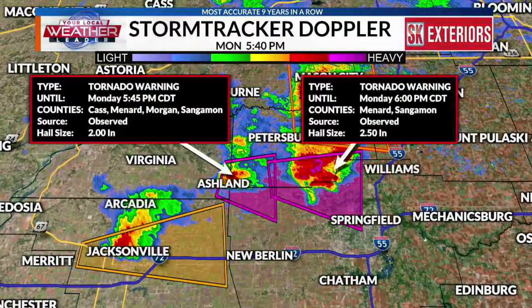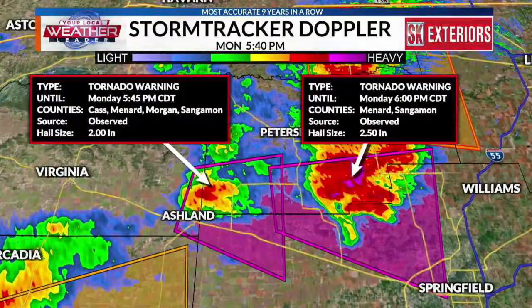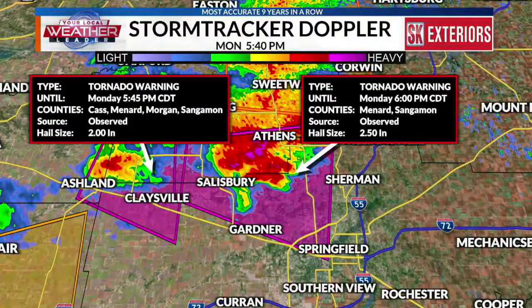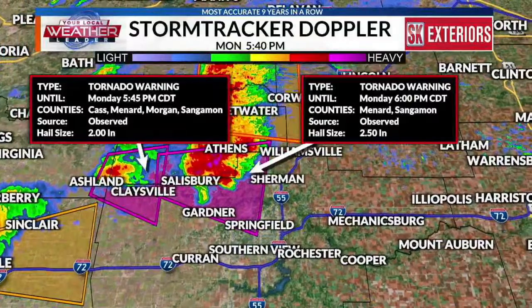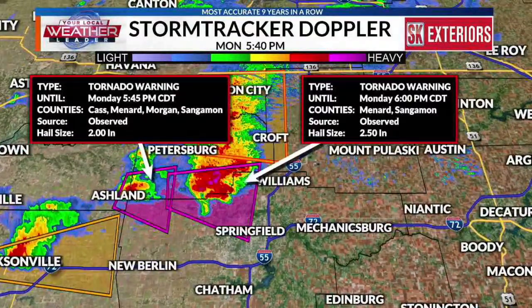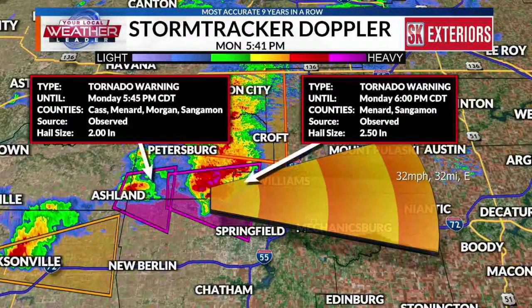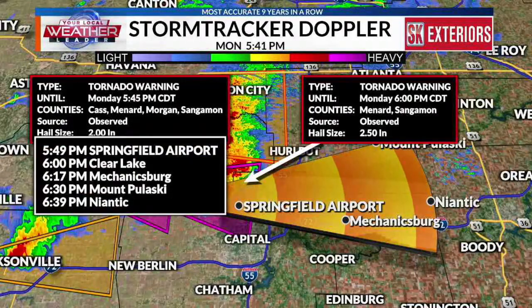We've got the warning now that we have until 6 o'clock, and this one is now in Menard, Sangamon counties. Still an observed tag with this one, and we're going to put a track on it. Still moving off to the east at around 30 miles an hour. So let me put another track on it. Put it kind of right there from the notch. And again, we've been showing these things, showing the kind of path with this storm here the past couple times.